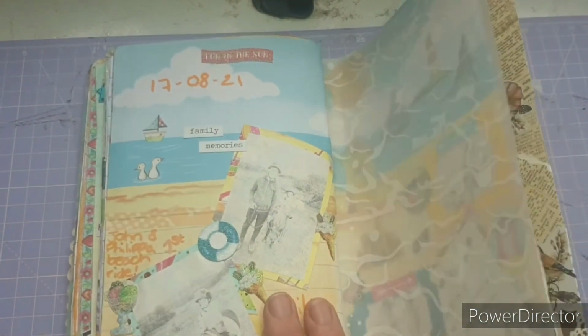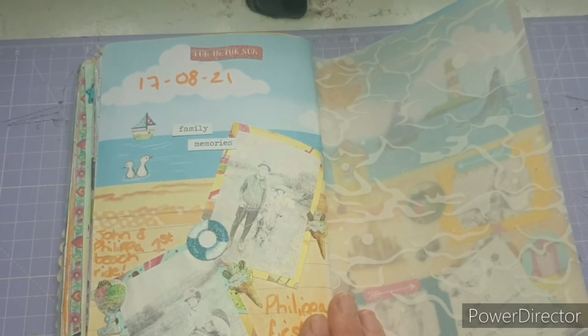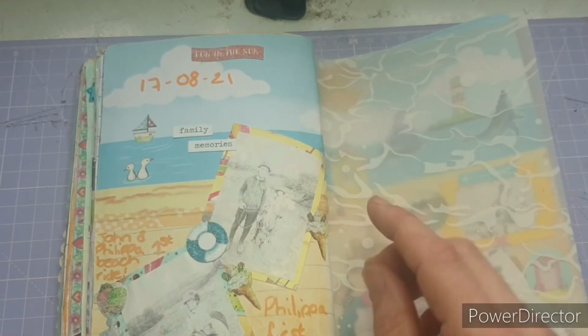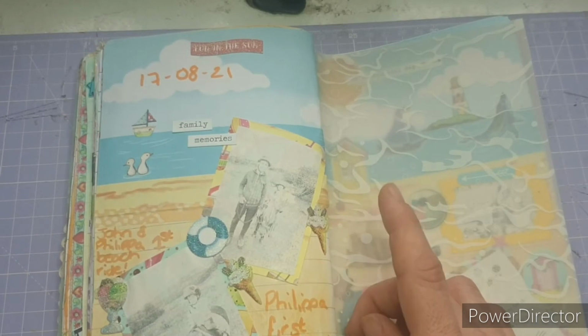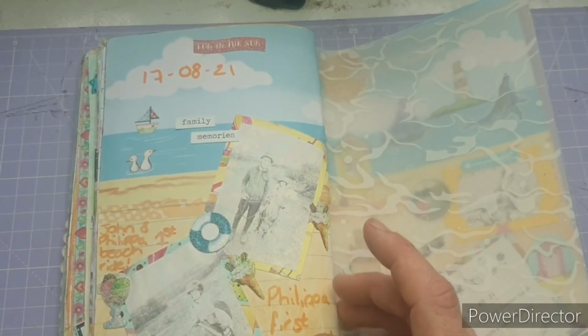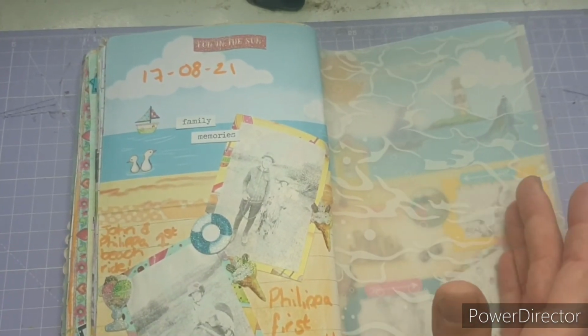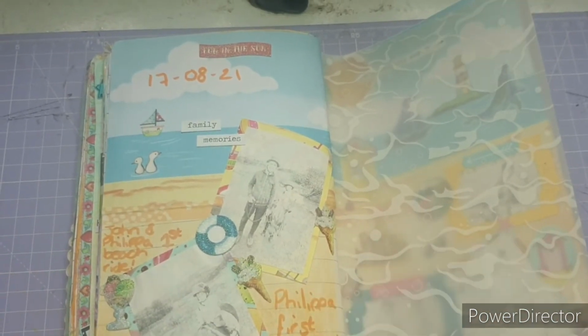Now we're going back to August. So Philippa had her first ever trot. So this is Sandy Paws. This is a collection that came out in the summer. It's Craft Consortium in House Couple Ditch again. But I didn't use it much, which I'm really sad about. So I was like, right, she's been on a beach ride. She's had her first trot. This is a great excuse to get Sandy Paws out and use it in my journal.